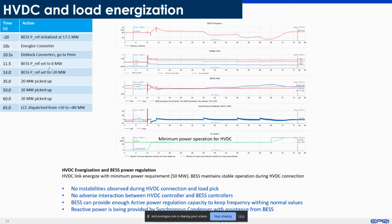In this case, it is interesting to see the sequence of operations for which the HVDC comes into line. First of all, at 10 seconds, the LCC is deblocked and the HVDC link starts generating power. And you can observe in the lower figure how the HVDC starts producing up to 50 megawatts, which is the minimum power operation, the minimum threshold operation for the LCC.